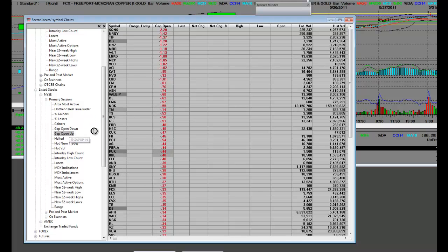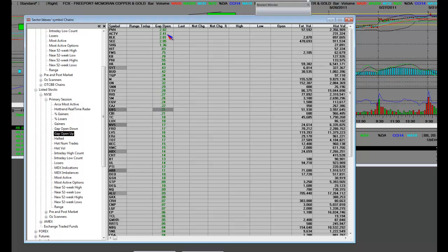So we got a bigger gap open down. I like the gap open up today. And excuse me, I have a cold, everyone. What we do have here is we got key names that we are going to look up the news here. BLK is the number one. This one here has got good price movement and price action volatility.